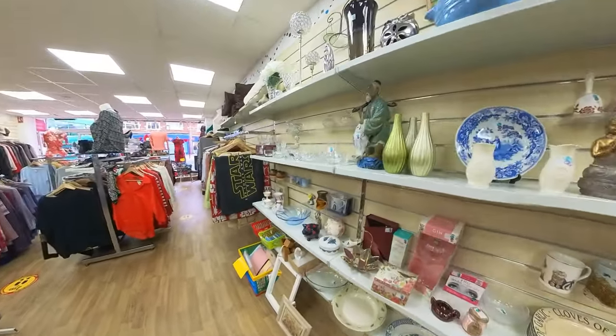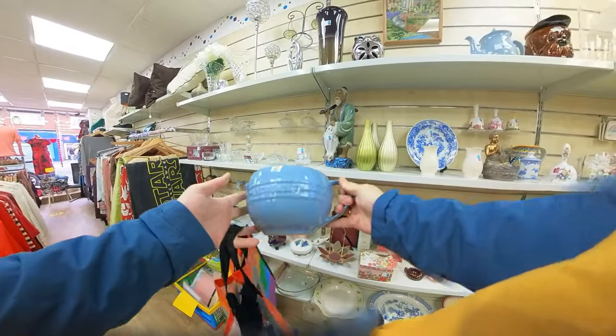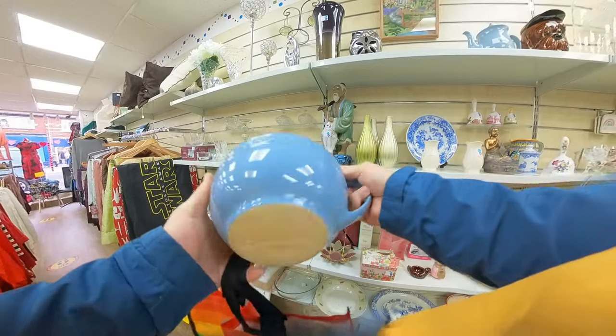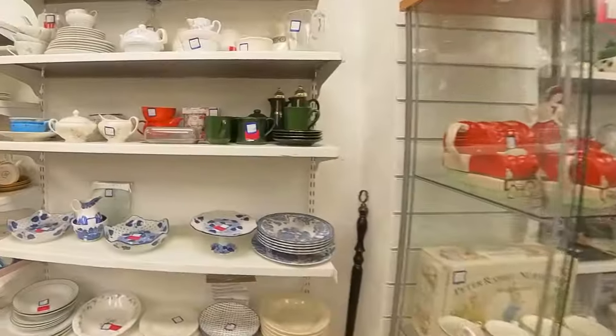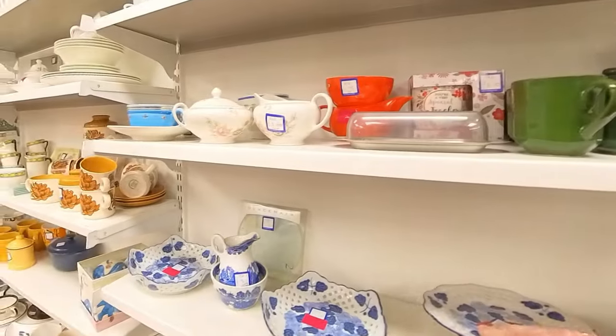Just making sure I've not missed anything. Check the size of that out. Look at that, it's massive, isn't it? Really big, but they're after £20 for it. They sell online for about that amount. I always have a quick look at these blue and white ceramics because some of them can be worth good money if there are certain brands.